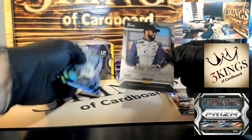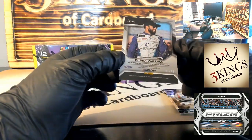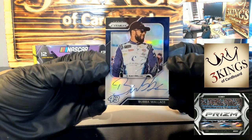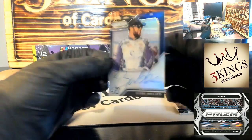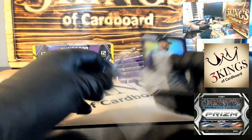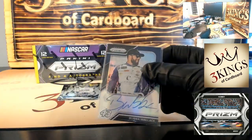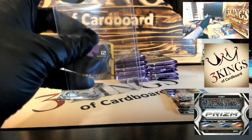Next auto, hey, speaking of Bubba Wallace, numbered 1 of 43. There you go. I need that one for my PC, my new PC lover. Bubba Wallace auto. Very nice.